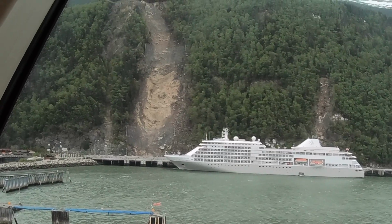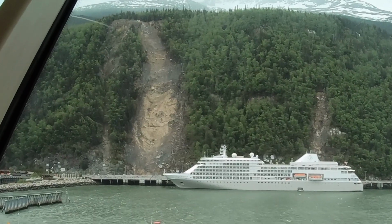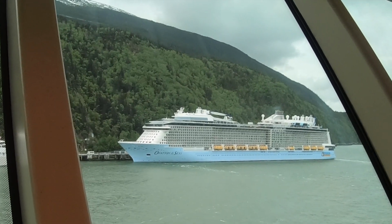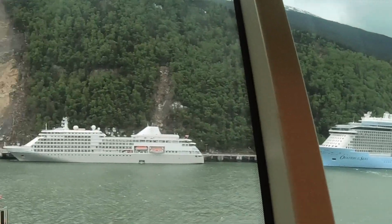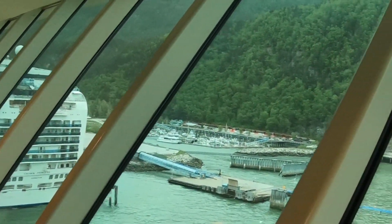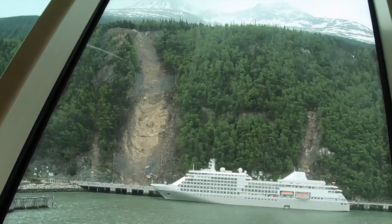There's another view of the rock slide that's preventing some of the bigger ships from anchoring there. I noticed they have the Ovation with us today, but it's moored at the back. So, wish us well today. It's going to be a little chilly ride, I have a feeling. My voice is a little thick from the last couple days, but I think I'm going to be okay.